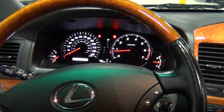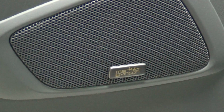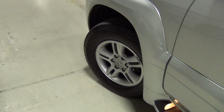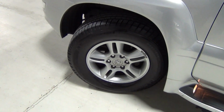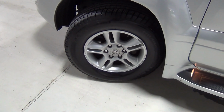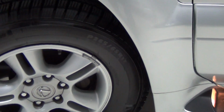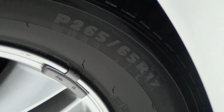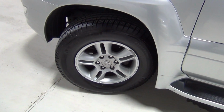So that's the interior of the vehicle. I love the interior. Again, there's your Mark Levinson sound system. Further proof that it's on here. Now, one thing, this is very telling. And a lot of customers love looking at this, but these are Michelin tires. Michelin tires are obviously a lot more expensive, but they're wonderful tires. My favorite tire. These are P265 65R17. These tires are almost new. They measure 11/32 all the way around.